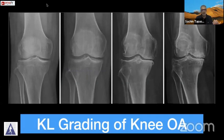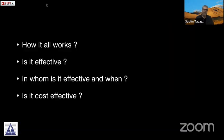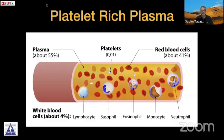Yes, these are of use in grade 2 and grade 3. You should not use them in grade 4. Grade 3 is somewhat of a controversy, but in grade 1 and grade 2, they have shown to have decent beneficial effects. So the 4 questions for osteoarthritis that one needs to answer is: how does it work? Is it effective? In whom will it be effective and when will it be effective? And of course, the last question that I want to answer is, is it going to be cost effective?